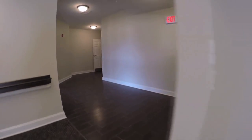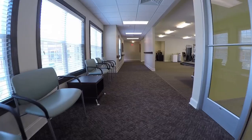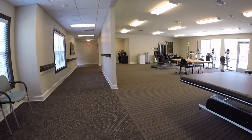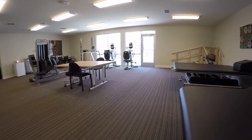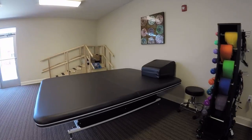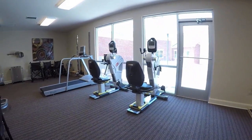We built a physical therapy clinic in this building as a service to our residents and as a service to the community. All of the equipment in the therapy gym is available to the residents, and they'll get the benefits of working with a certified physical therapist, an occupational therapist, or even a speech therapist if they need that service. It'll be right here in the building.